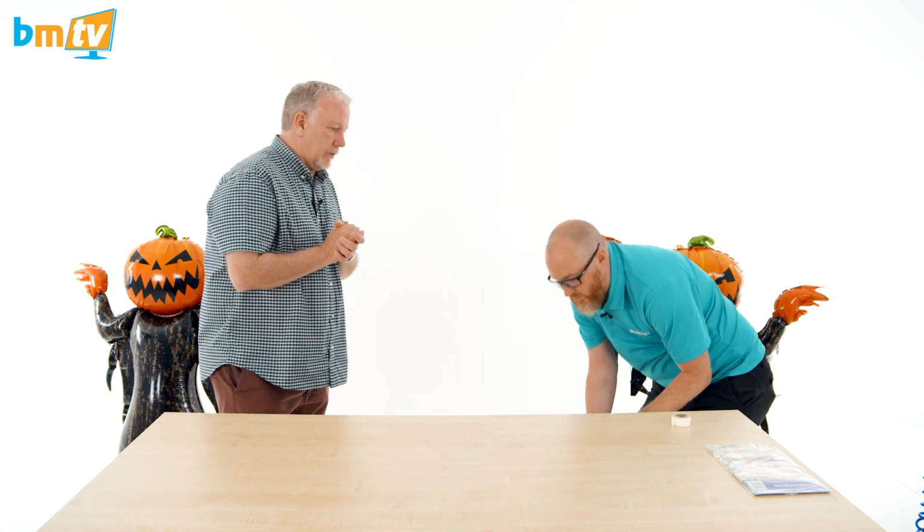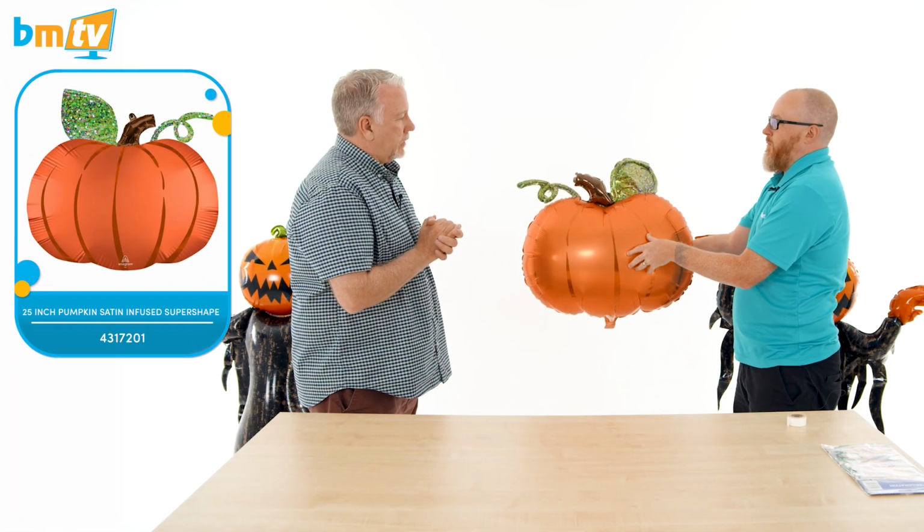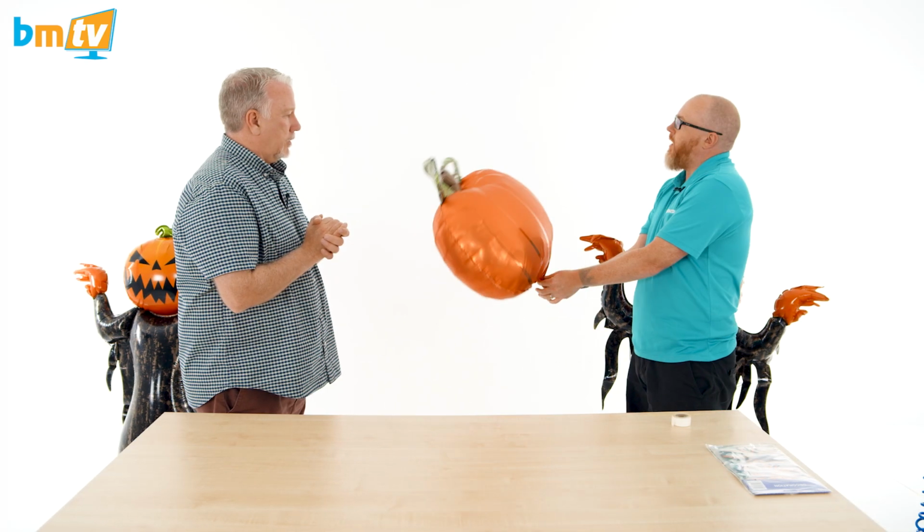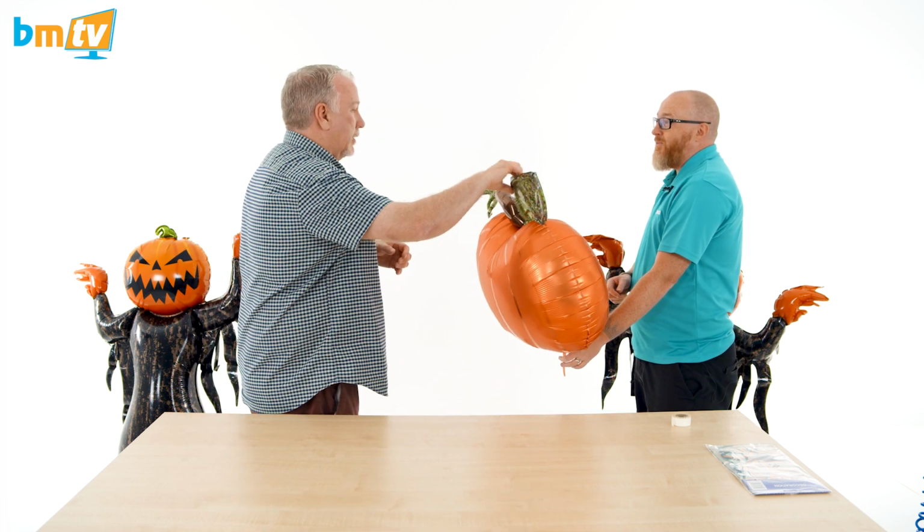So I've chosen this pumpkin with the satin foil. Oh, that's nice. Is that new? I think it was about here. I think we had it last Halloween. All right. So I've just not seen it inflated then. It's on the shelf in the showroom.